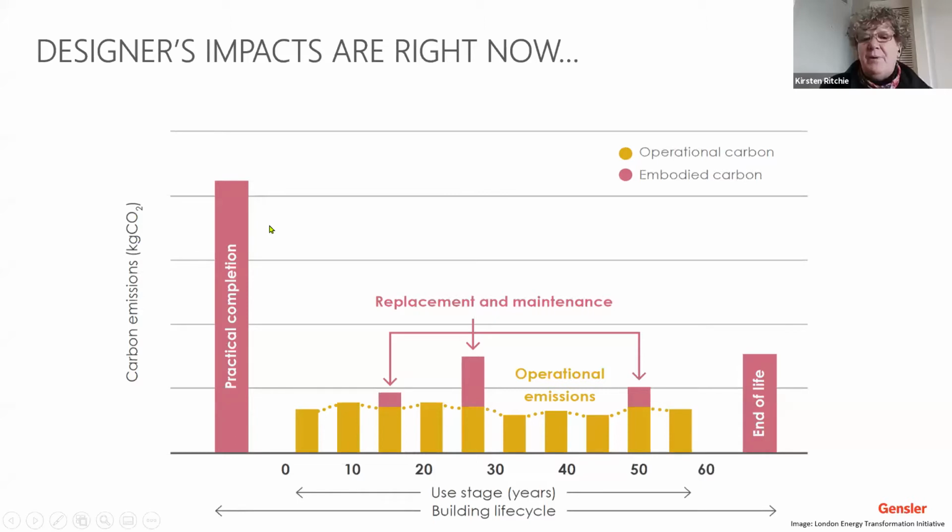A designer really has the ability to impact the carbon footprint of buildings right now. We look at the use stage in the life cycle of a building, and you look at everything that's going into what's being built right now, or even before zero. That's all the stuff that's going into the building, and that is really where the embodied carbon impacts are coming from, and where a designer has a huge say. And so really we're going to be focusing on that today.